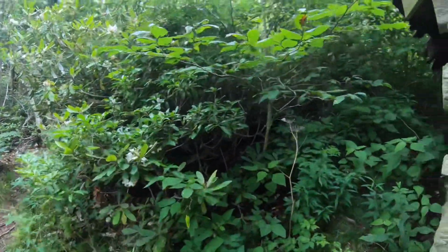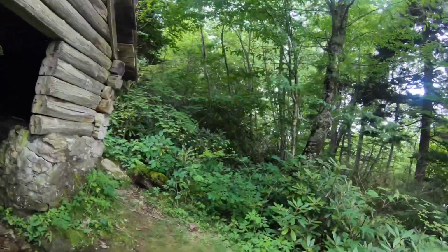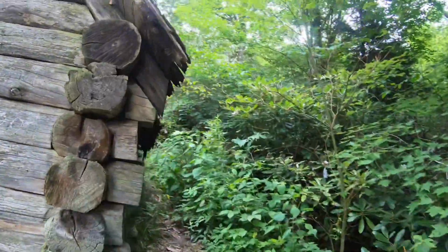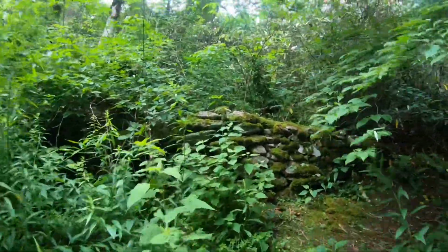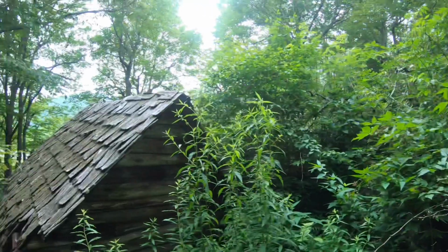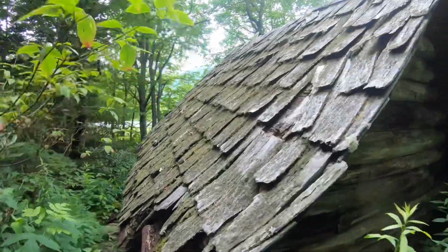Still water flowing through here. There's a little roof repair. This would have been how they would keep things cool. It's pretty neat. I imagine that's not the original roof. I don't know if it's even the original logs, but the lodge was built in close to around 1900, so that would be 120 years ago.